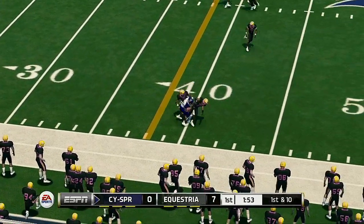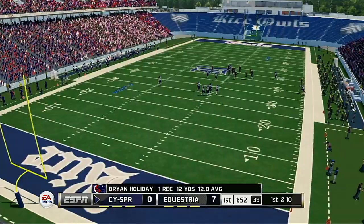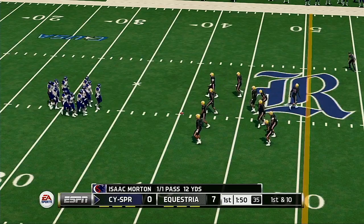Throw complete. He's got space to work. And he's tackled around the 40-yard line. Nice looking play that time. Well, the defense was blitzing here. And again, great recognition by the quarterback to find the hot receiver.